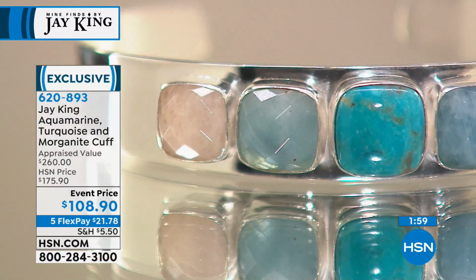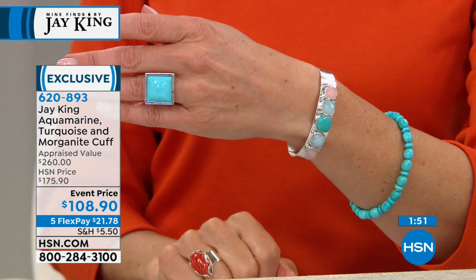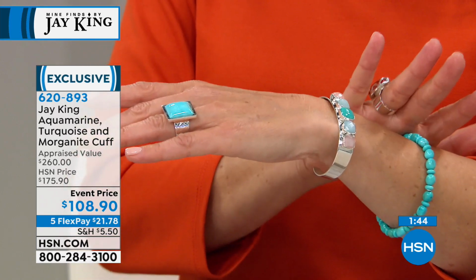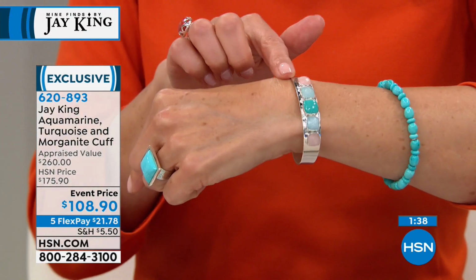It's always interesting to watch the show hosts, because you picked it up right away. And you could tell that she really loved it, that she kind of felt good about it. It's because it's got a calming aspect to it. I mean, imagine looking at that on your wrist every single day. Even if you're typing an email to your boss, that'll take the stress away.